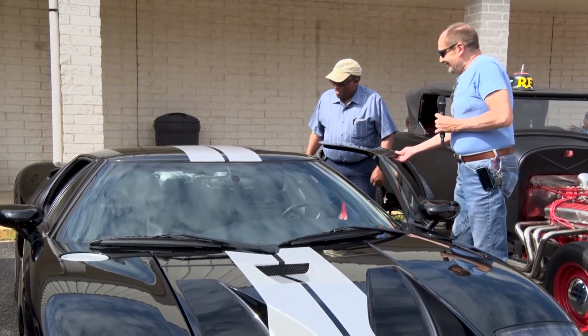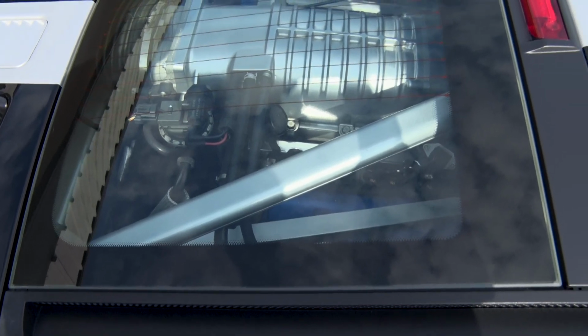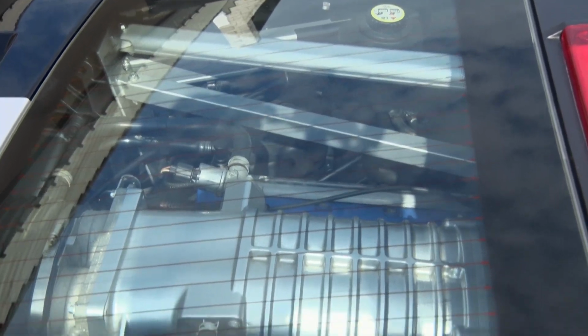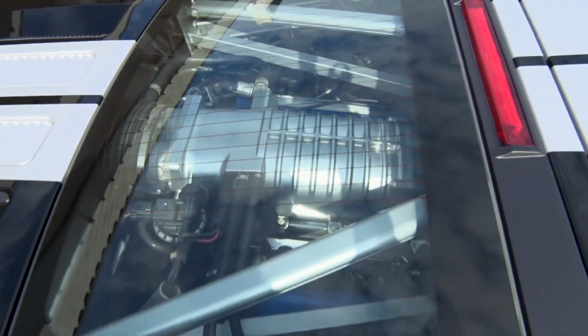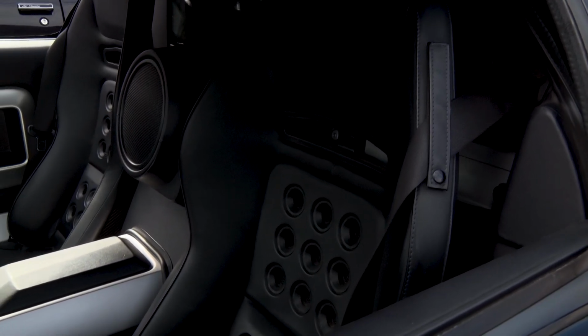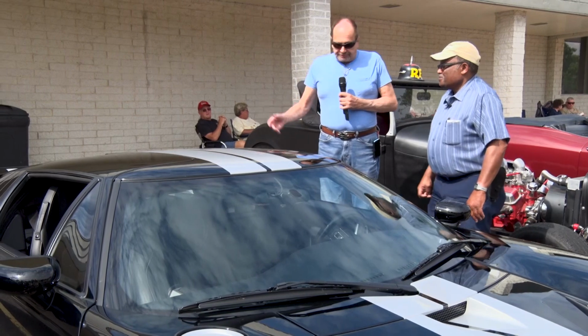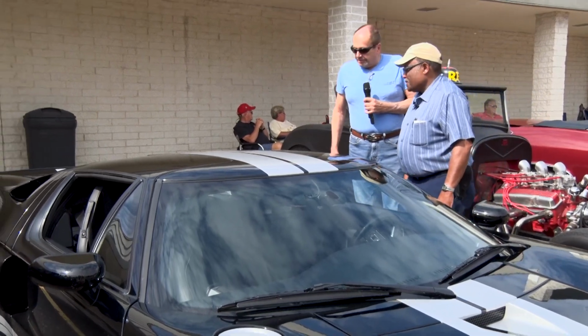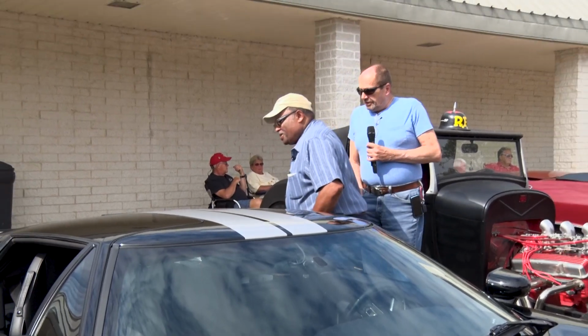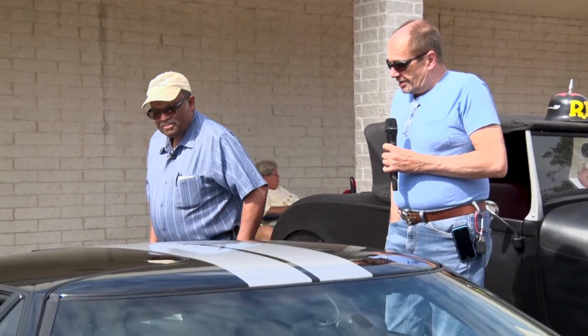Now tell me about this engine here. This is the engine in the rear. Yeah, it's a 5.4 liter. It goes up into the back seat. Well, it stops right about here. There's a glass window between the driver's compartment and the engine. Again, it has forged connecting rods, Gorilla rods. It's all aluminum. It's got an Eaton supercharger on it, I believe.